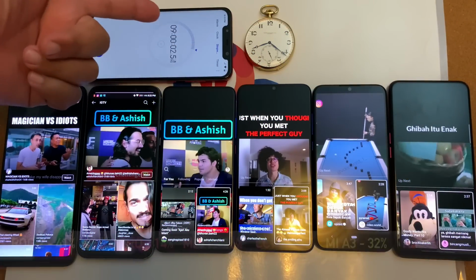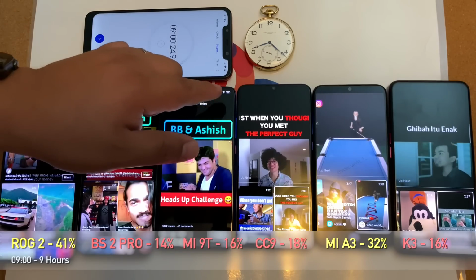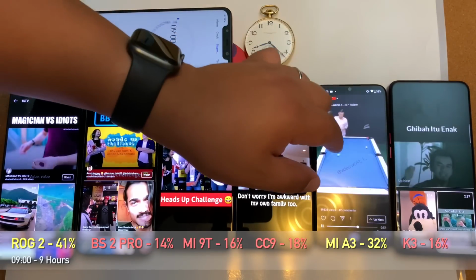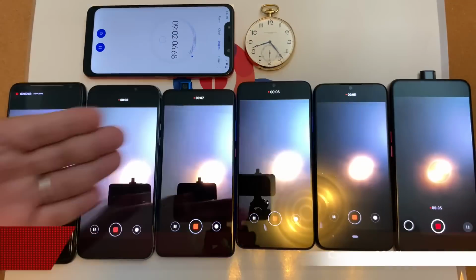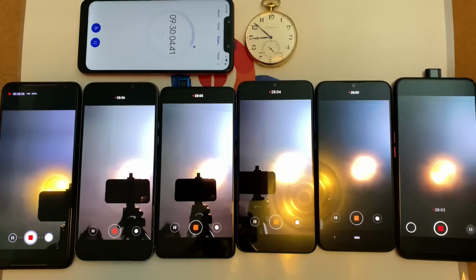Okay, here we are at the 9-hour mark, and this test is getting long, and the only 2 phones in the yellow range, the ROG Phone 2 and Mi A3 at 41 and 32 respectively. The other phones are all in the teens now. One phone is going to be on death watch soon, and we're switching now to camera for 30 minutes. Let's see how we do.